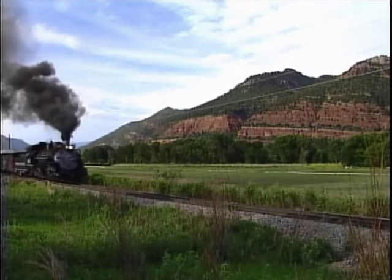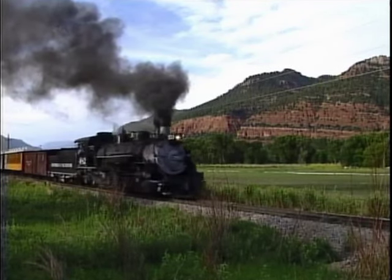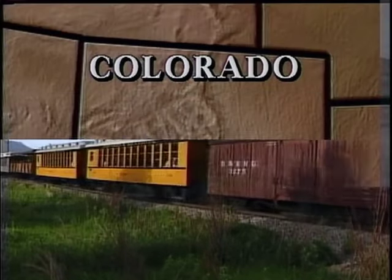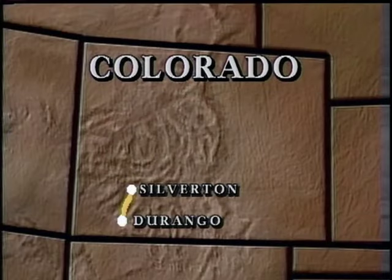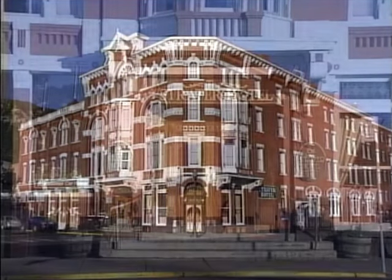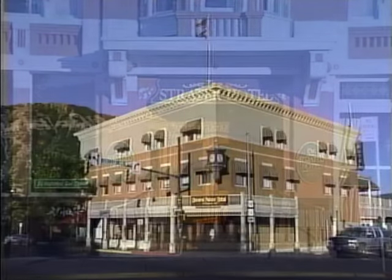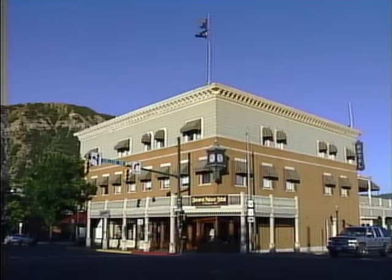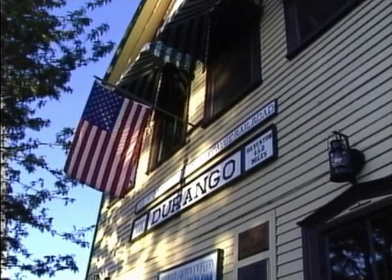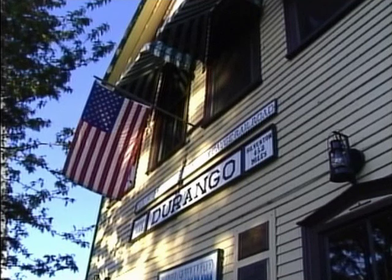In southwest Colorado is another of the world's famous train rides, the Durango and Silverton Narrow Gauge Railroad, which runs for 45 miles between its two namesake cities. Durango was founded by the Denver and Rio Grande Railroad in 1879, and the historic district preserves the old times. The centerpiece of the area is the railroad station, our gateway to a fantastic train ride.